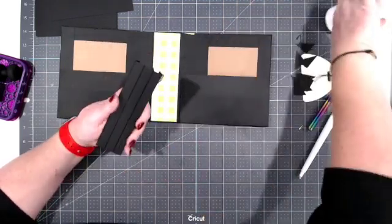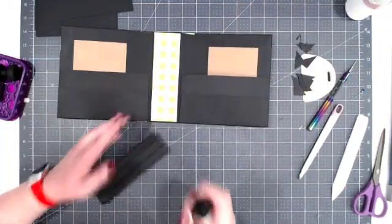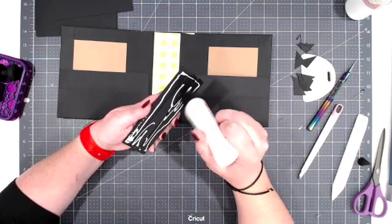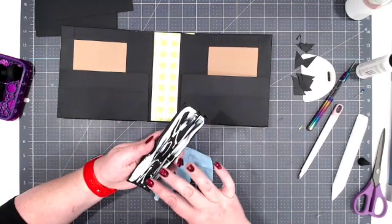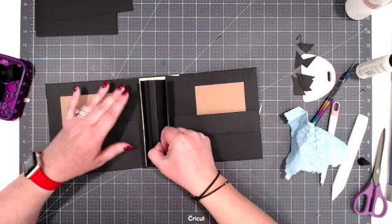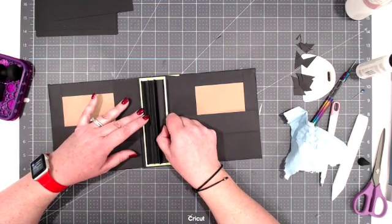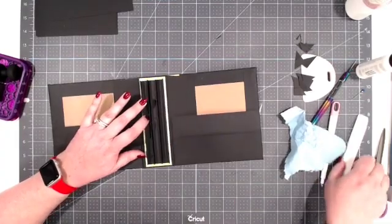And we're just going to glue that down in the middle. All right, I've had it. This is driving me nuts. This one, of course, doesn't have the tip, so now it's going to get messy. I'm just going to center that. And down it goes.